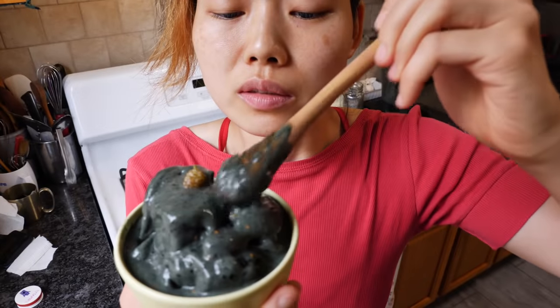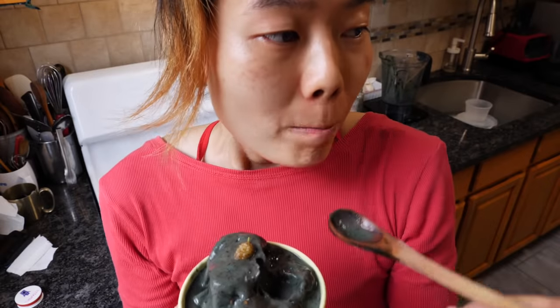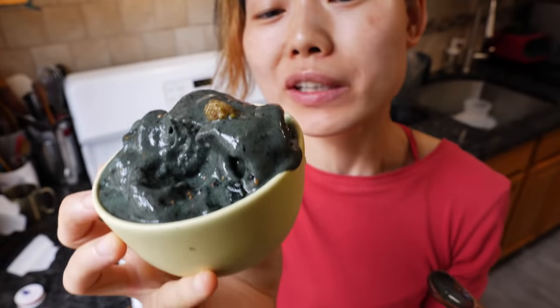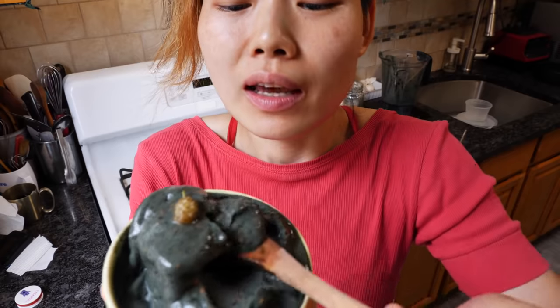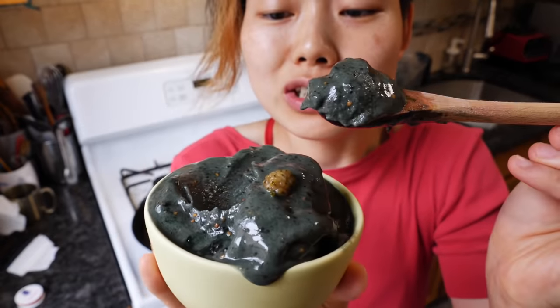Sorry, I'm just kind of disgusting today. Okay, let's take a bite. Oh yeah. It is cold indeed. Nice and soft, a little bit like a smoothie, a little bit like a soft serve that's melting. There's little seeds from the mulberries, not quite as crunchy as blackberry seeds, and also not quite as tart as blackberry seeds, but delicious nonetheless.